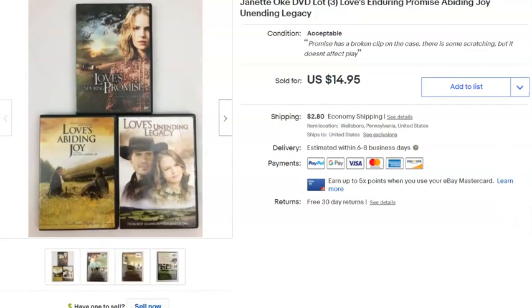Next. These are three DVDs, Jeanette Oak. DVD lot of three, and I believe I picked these up in the free stuff. Yes, they were. I listed it June 21st, sold July 27th for $14.95 plus shipping. $14.95 plus shipping.